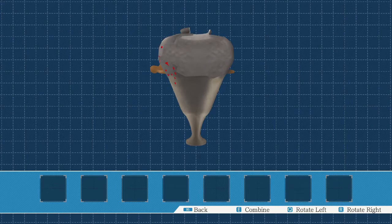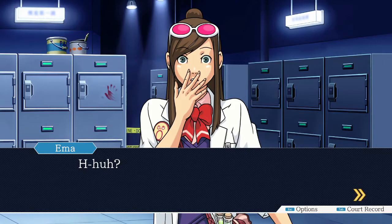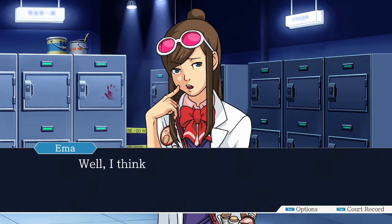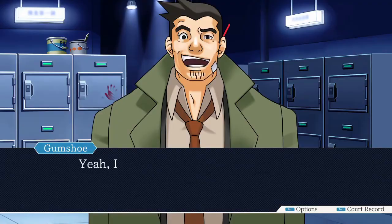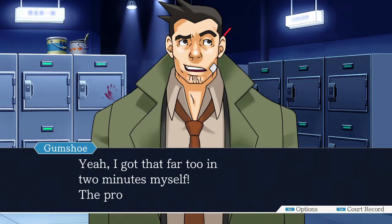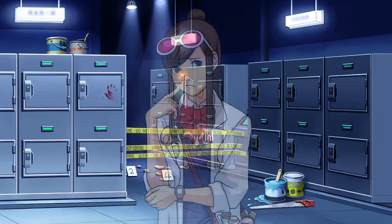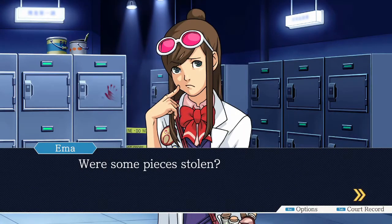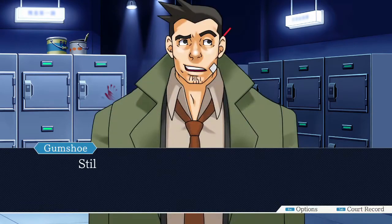Okay, so, yeah, it looks kind of like a funerary urn, actually. Interesting. Or an amphora, like I said. Well, I think we did it, but some of the pieces are missing. Yeah, I got that far too in two minutes myself. The problem is finishing it. Were some pieces stolen? I bet they were missing to begin with.